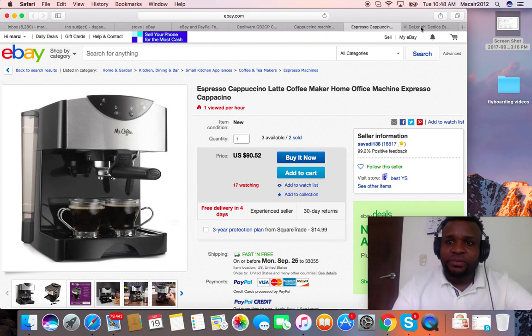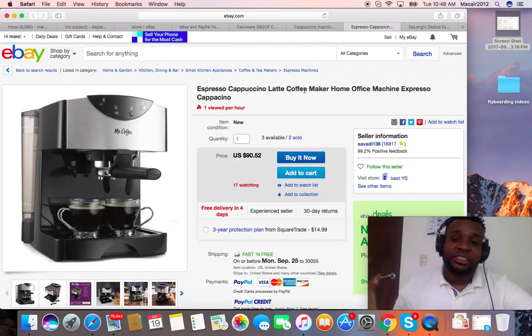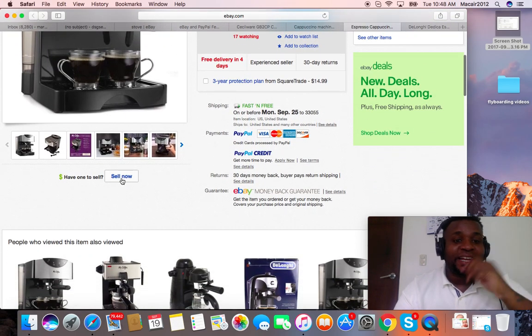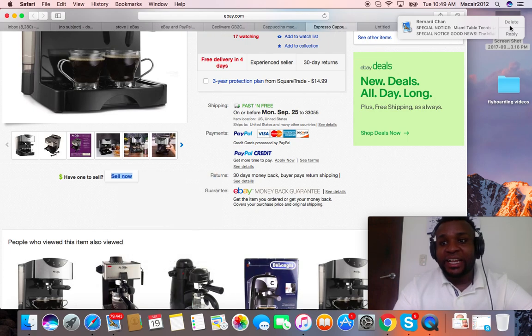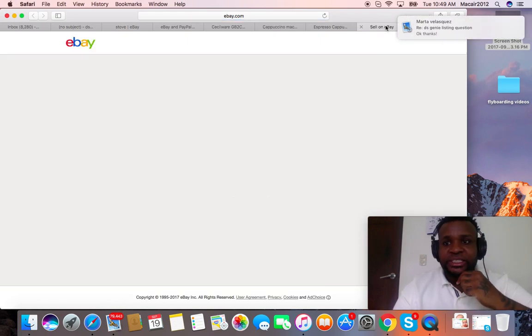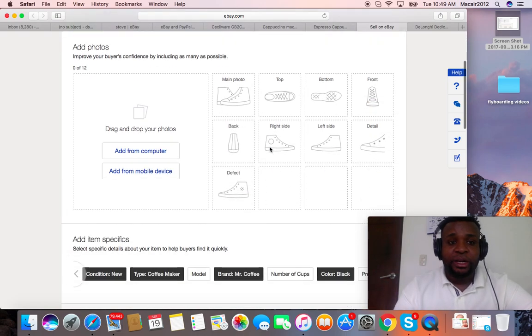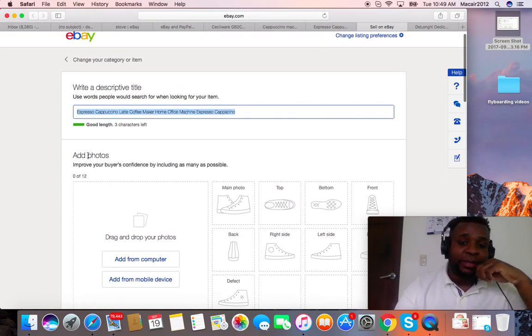So you want to find an item that sold successfully. This one sold 18 times, and it's a more expensive one. Anyway, you want to find an item that sold successfully multiple times, and on this page, when you find it, you want to hit sell. Right under the images, there's a Sell one like this, Sell now. You want to open that in a new window and sell like that, because it will not just take the title, since you want to snipe the same title, but it will also snipe the correct categories and all that stuff. All you want to do is add your images of the item you actually want to sell, as well as the description.